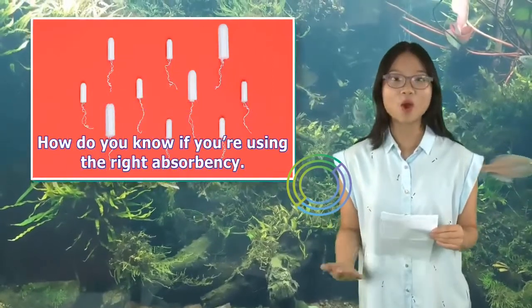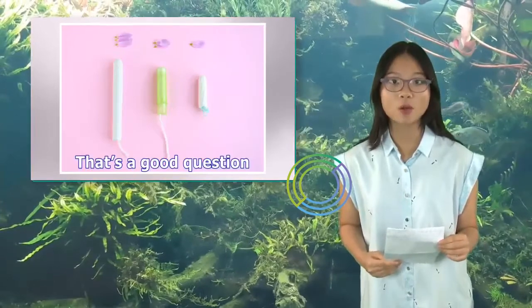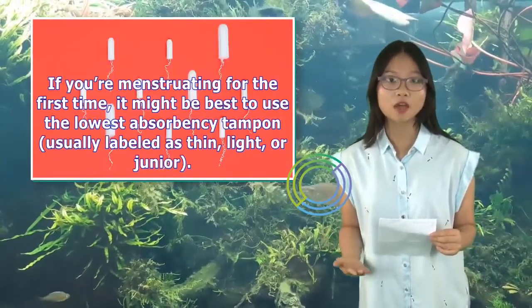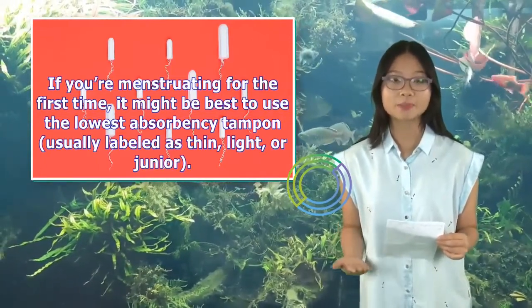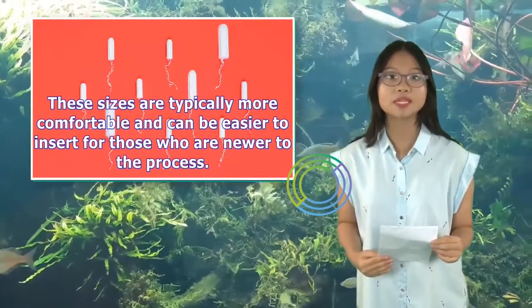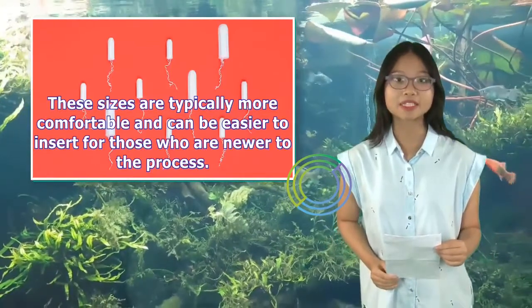How do you know if you're using the right absorbency? That's a good question. If you're menstruating for the first time, it might be best to use the lowest absorbency tampon, usually labeled as thin, light, or junior. These sizes are typically more comfortable and can be easier to insert for those who are newer to the process.